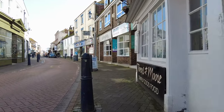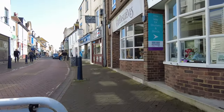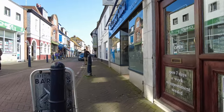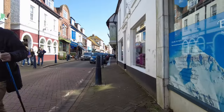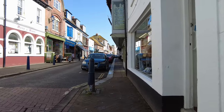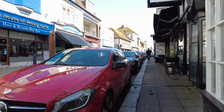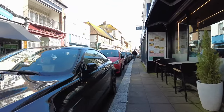So as I say, it's pretty windy, but it is dry. I think it's going to stay dry. The clouds are not getting a chance to form any rain, they're just blowing straight away. So some nice little cafes, quite popular ones as well.